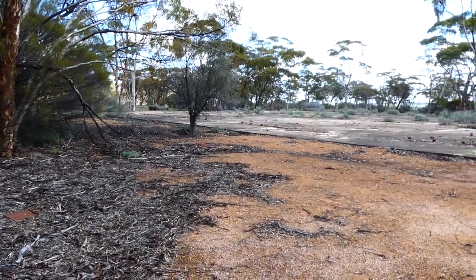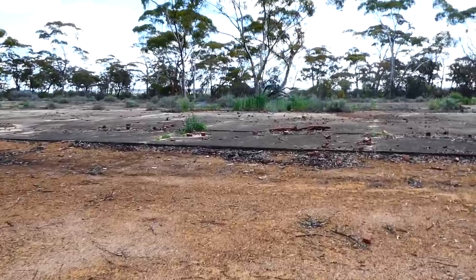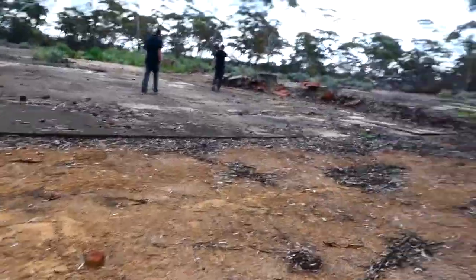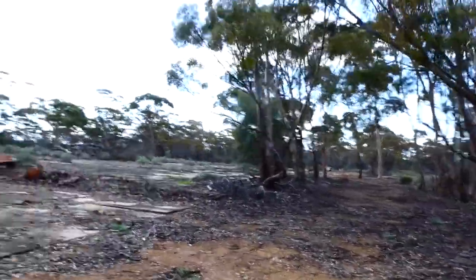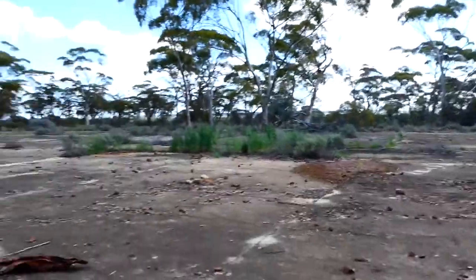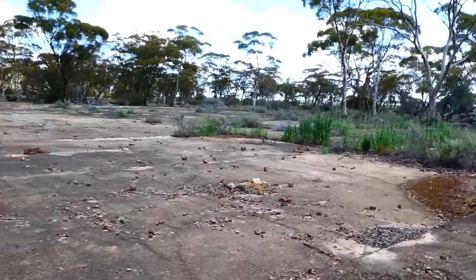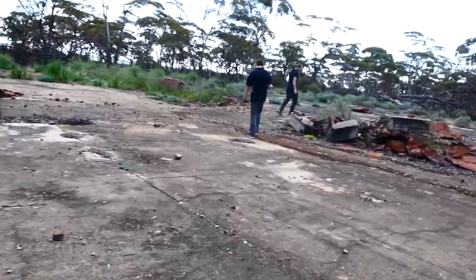Alright, I'll cut up and then back down. There's a sign just up the road, somewhere there. Strange spotted it. Yes, this used to be another workshop here. Obviously, again, it's another flat deck.